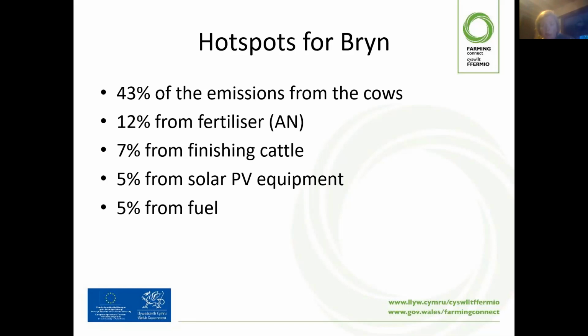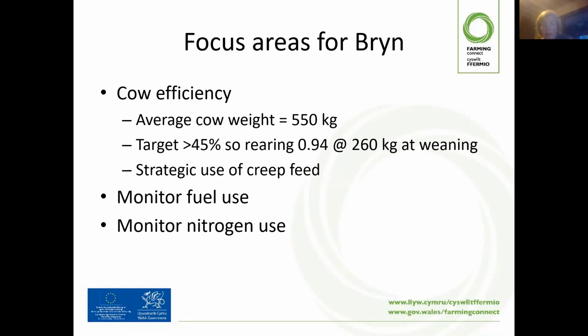The challenge we've got for Bryn, and very similar for Rees and Russell as well, is actually they're doing a very good job already on the animal performance. So it is small tweaks that we can look at to see what else we can do. So on this farm, average cow weight is 550. For the vast majority of farms, it's significantly lower than most cow weights would be. We might be getting 650, heading towards 700 kilos. We also start to look at cow efficiency, this idea of actually what proportion of their live weight are they able to wean a year.